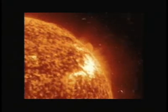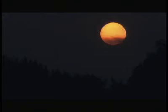But there's a problem. There is no way of knowing how fast the CME is traveling. We can't track them between the sun and the Earth. We're only guessing. We're only hoping that it won't be as bad as it could be.